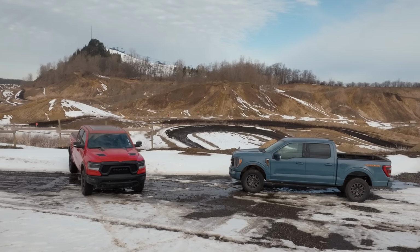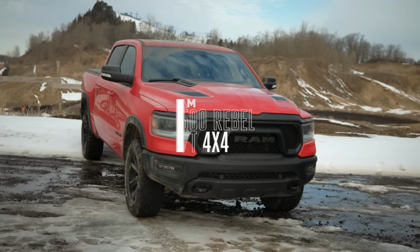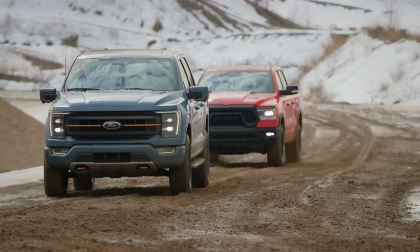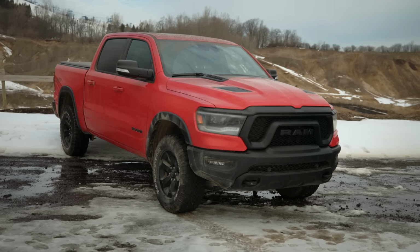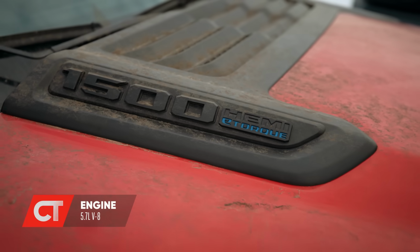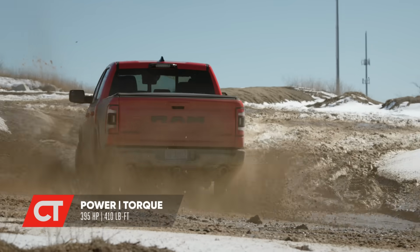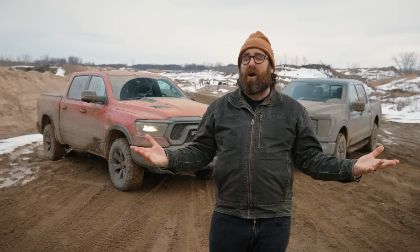Today, we're taking a look at these two off-road pickup trucks. We've got the Ford F-150 Tremor and the Ram 1500 Rebel GT. Off my right shoulder, we've got the Rebel. The way it sits, it's $78,000, and for that, you get a 5.7 liter Hemi V8 that makes 395 horsepower and 410 pound-feet of torque, plus a whole bunch of off-road goodies.